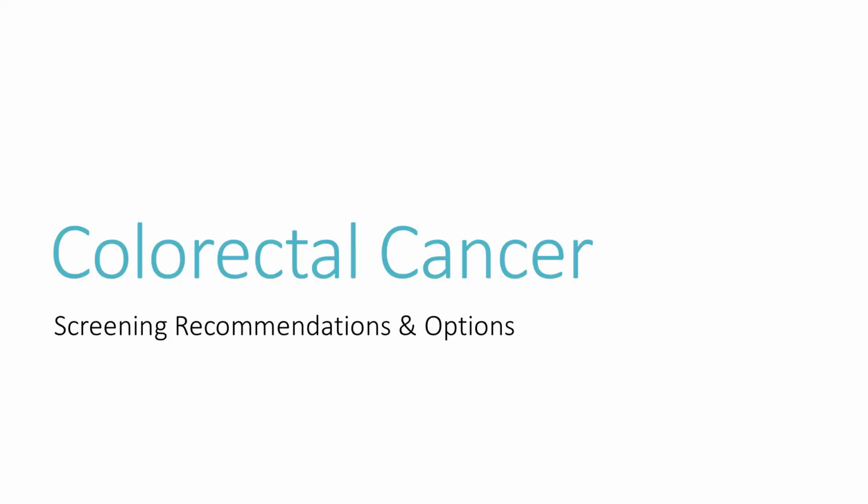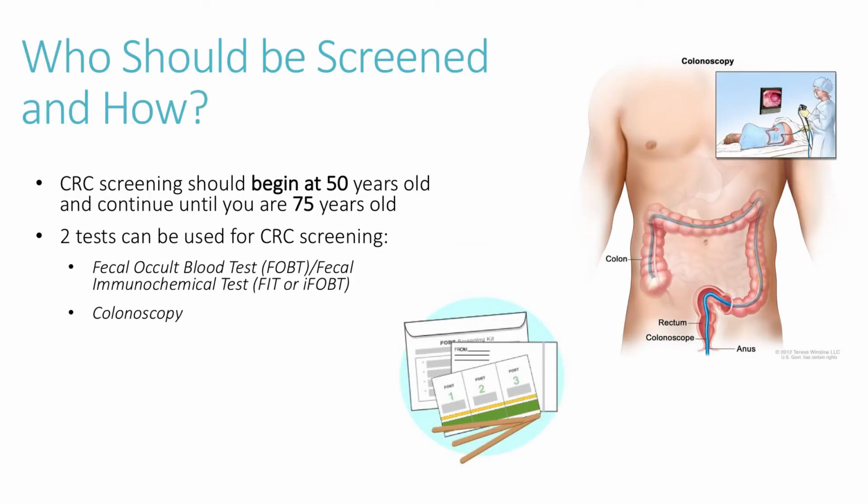Colorectal cancer screening recommendations and options. Who should be screened and how? Colorectal cancer screening should begin at 50 years old and continue until you are 75 years old. Two tests can be used for colorectal cancer screening: the fecal occult blood test, or FOBT, or fecal immunochemical test, FIT or iFOBT, which are home screening tests, and then colonoscopies.